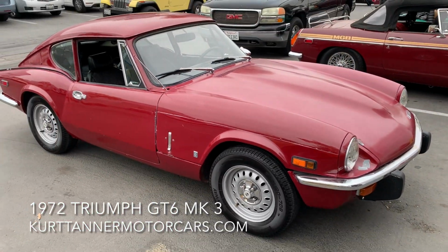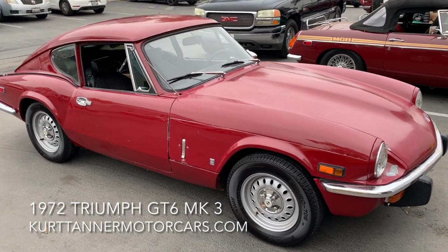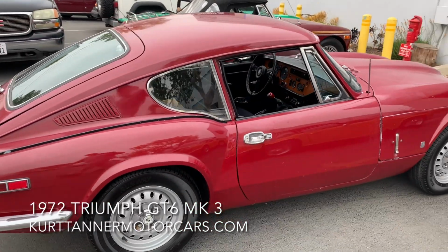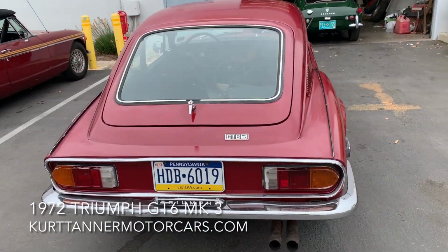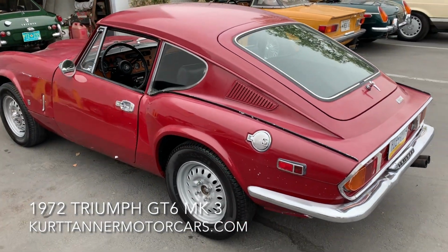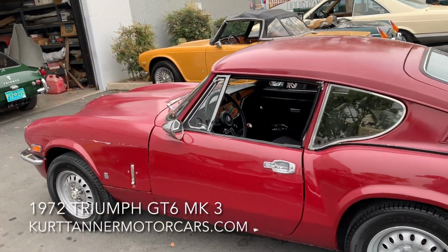So yeah, not a bad looking car. You can jump in it right away and enjoy it and drive it, but you know, you're going to want to paint it at some point, and at least improve the upholstery, take care of a few little rust spots. But pretty good survivor, low mileage GT6 Mark III.